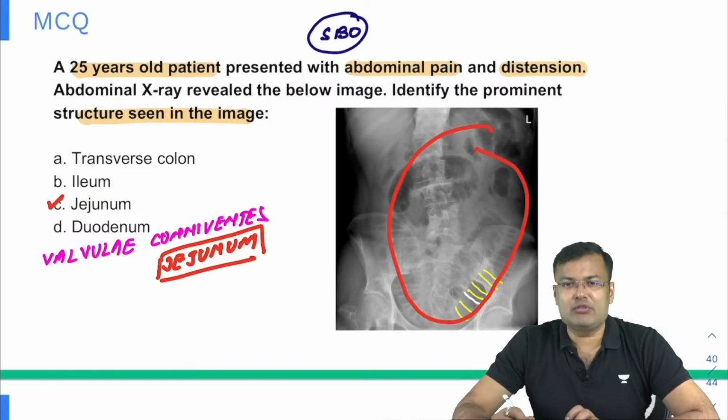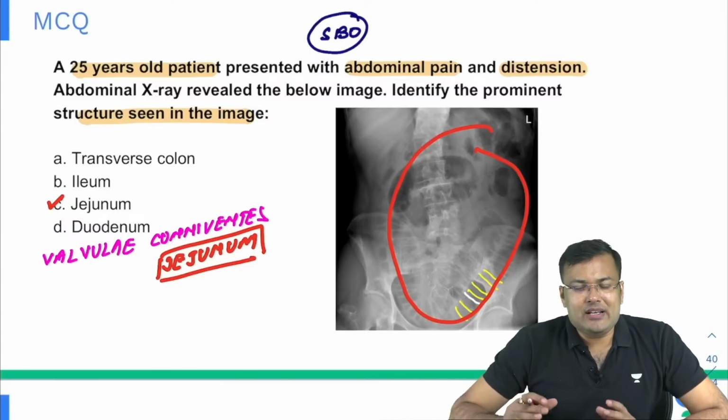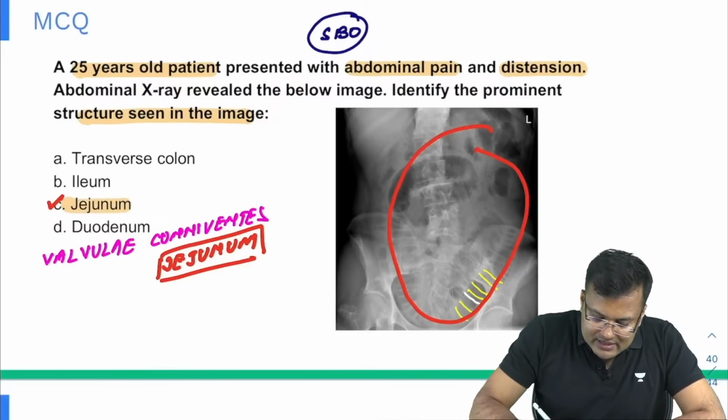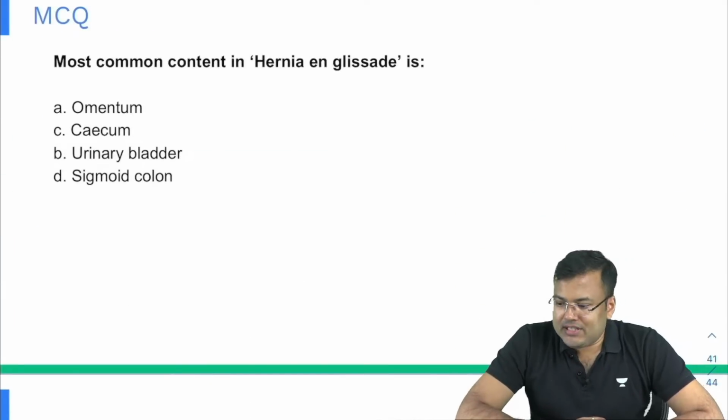And if you see transverse colon, it is having haustrations. Large intestine is wider in caliber, placed peripherally, there is haustration. Clear? So what is the correct answer? Correct answer for this question, C. Okay. Next question, guys, easy question.